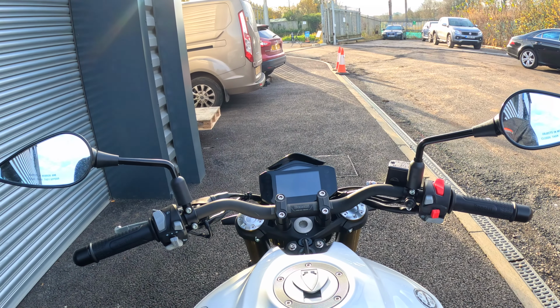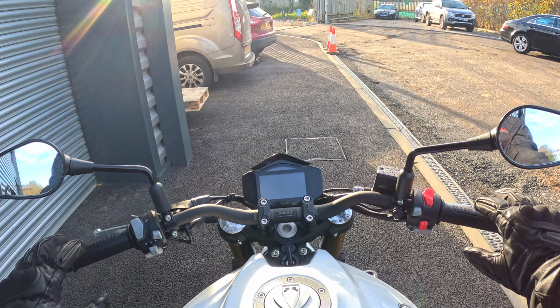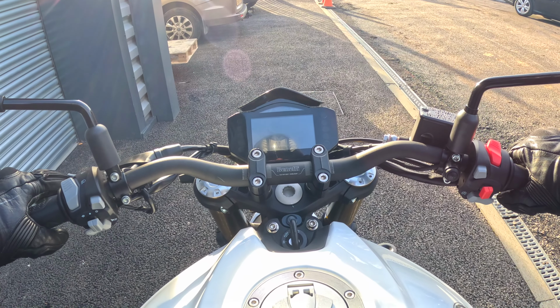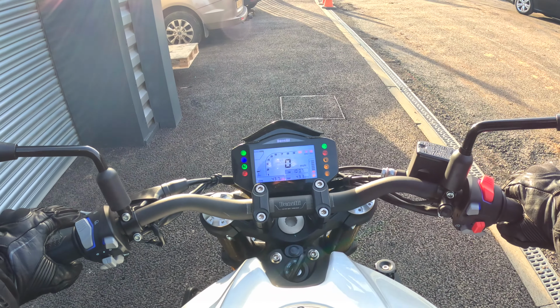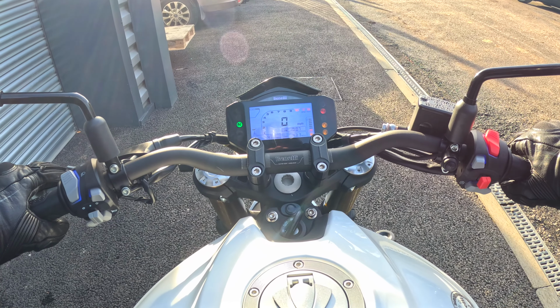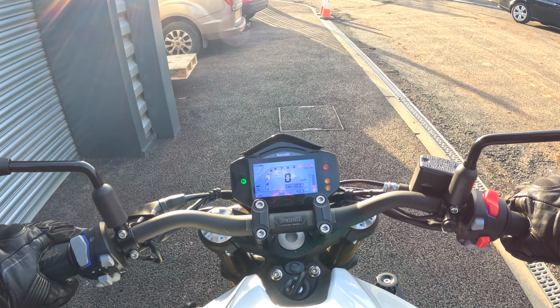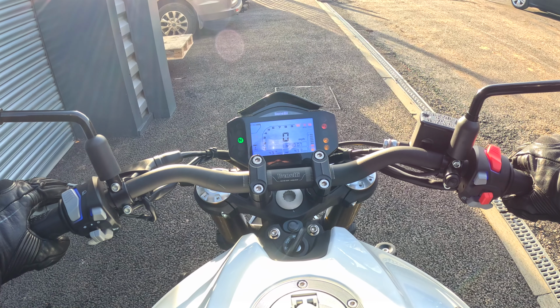Right, so we've jumped on board the Benelli 752 naked bike. I'm going to take it for a spin, see what we think of it. First thing we notice, I am flat foot both sides. This is your typical sports bike experience, so it is leant forward a bit. Your feet are up at an acute angle, but that's what you would expect on this bike.